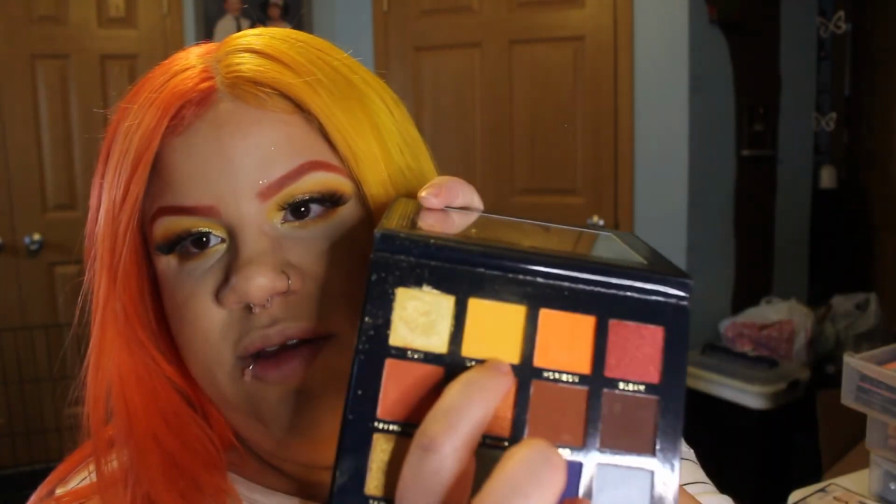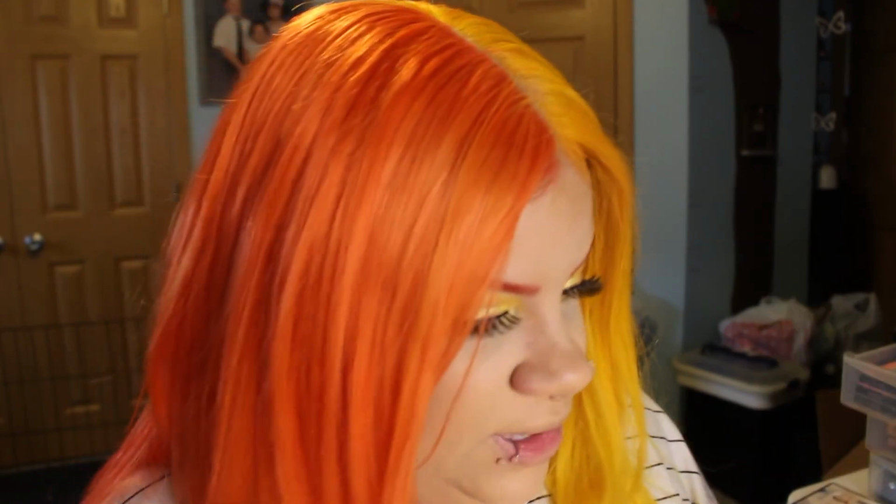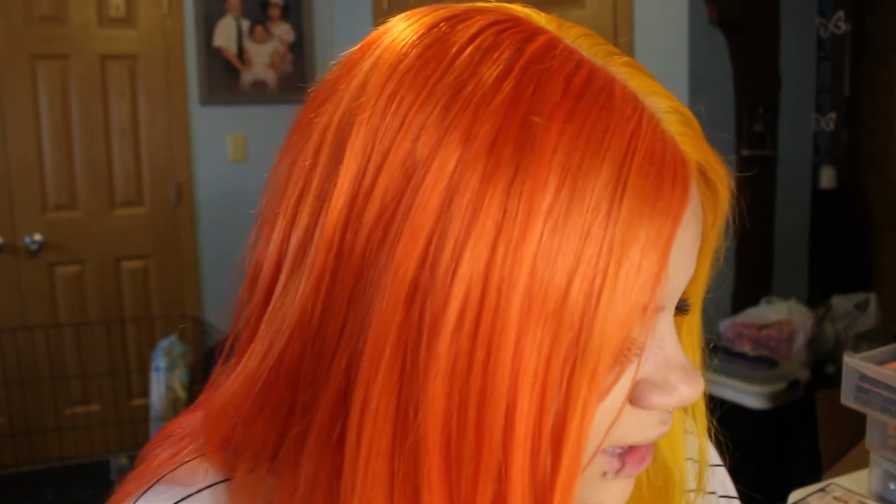All I did for the lower lashes, I finished it up, was just put some of Daybreak, which is the yellow that we used, with Pyramid, which is the brown that we used under there, and blended it out. And that's all I did because I wanted to try some new things.